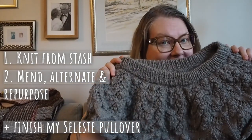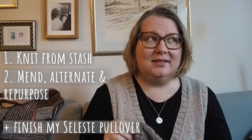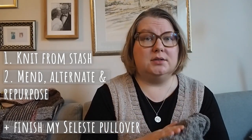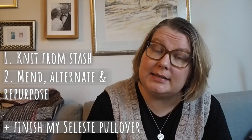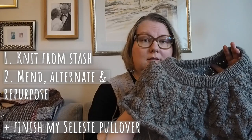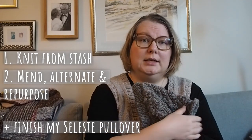I have my Seleste here with me. I started this back in 2021. I need the hard part, I need the lace yoke. It's finished.